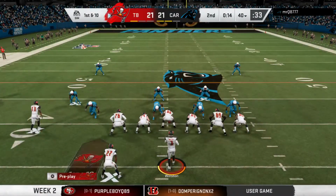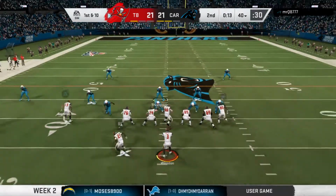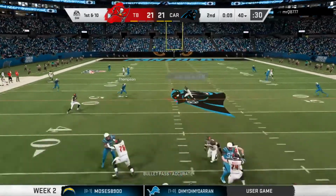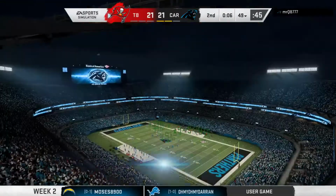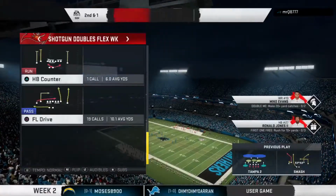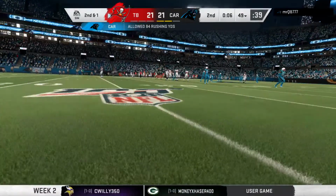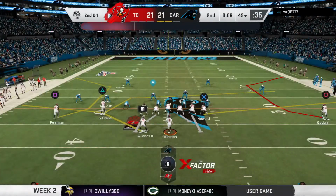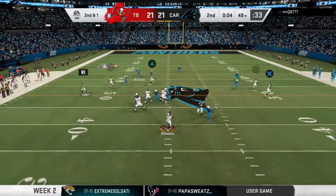The Buccaneers in good field position here to start out 1st and 10 at the 40. Working out of the gun, Winston. That's complete to his receiver, Godwin. And he's tackled a yard short of the marker. Good gain of 9 on 1st down. And offensively, they'll take the timeout with 6 seconds left in the second quarter. That last catch short of the marker by just a yard leaves him with a very manageable 2nd and 1.